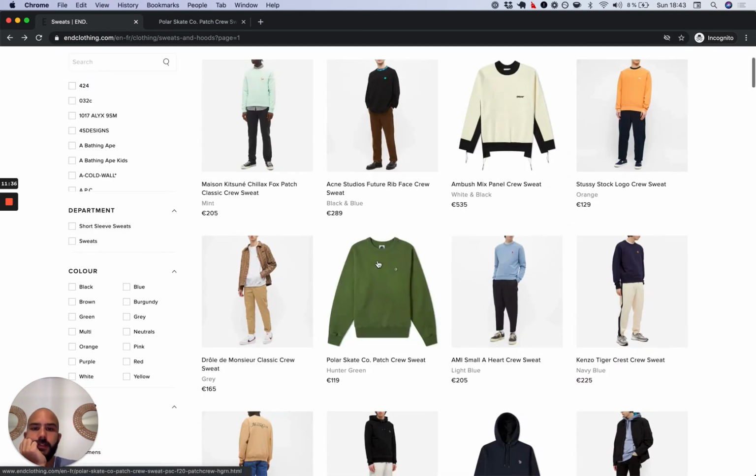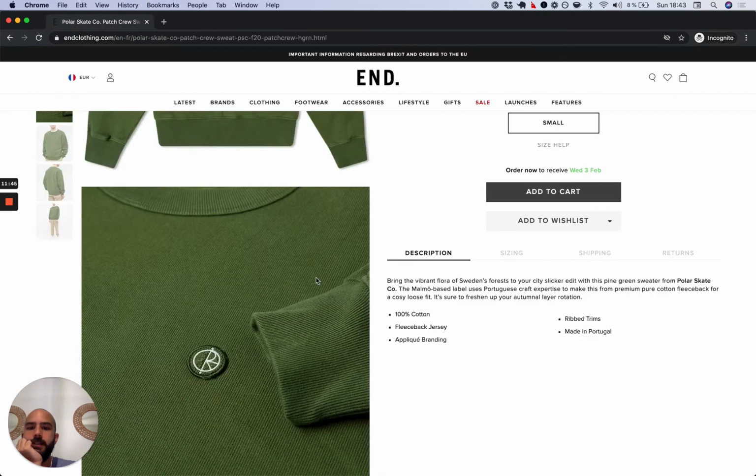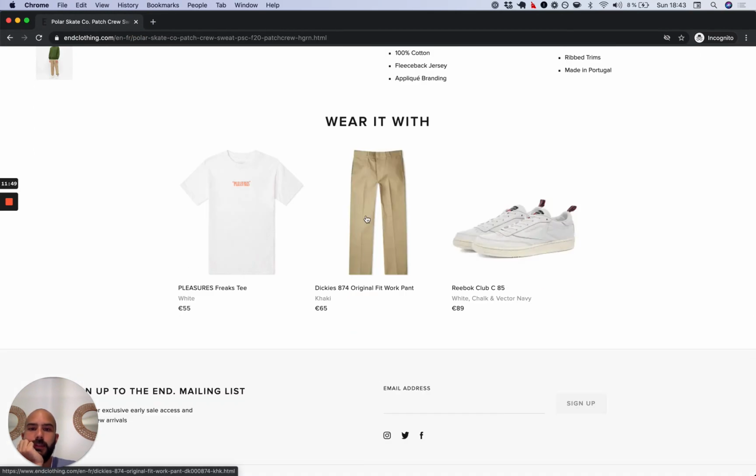And I'm interested just in the look. I'm interested in the sweat, but I'm actually interested by the look. I can right away have access to the whole look right there.